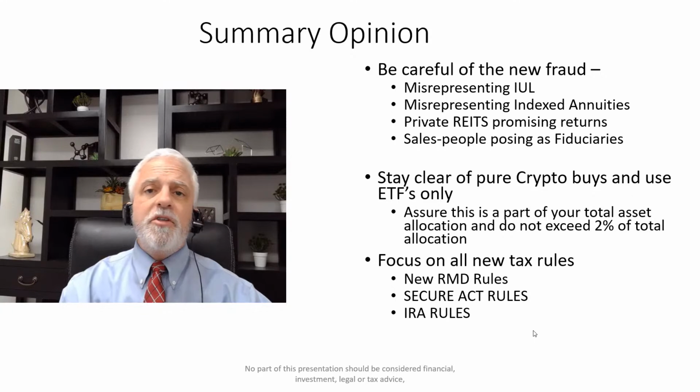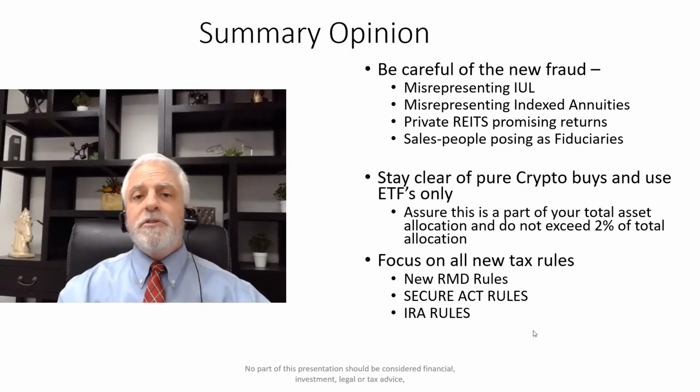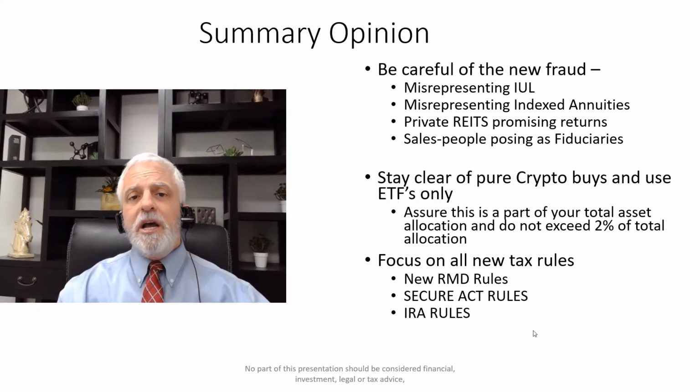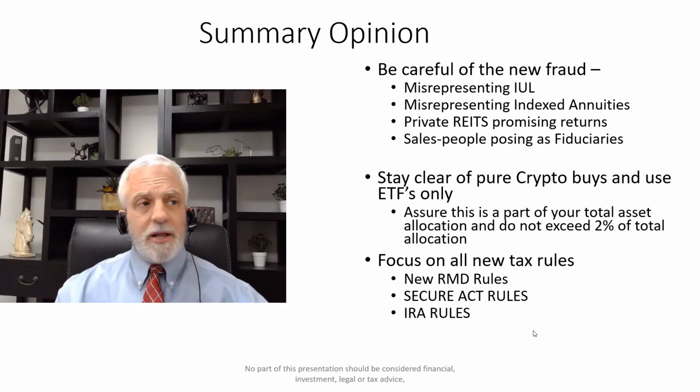So, summary opinion, I'm going to give you an outcome here. Be careful of the new fraud. This is people that are taking advantage of people's fears. And I'm not saying IUL is bad. I'm saying watch out for all this misrepresentation and the agents showing you things that are not repeatable or possible in the future.